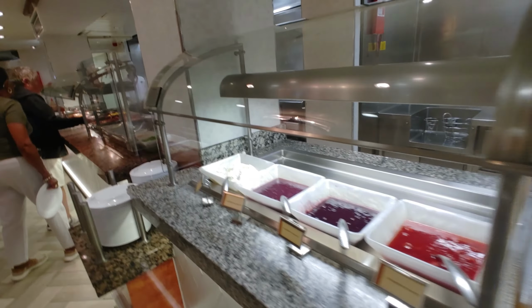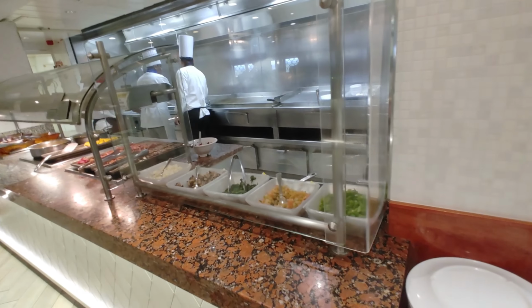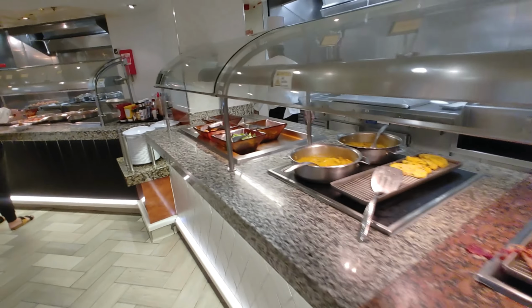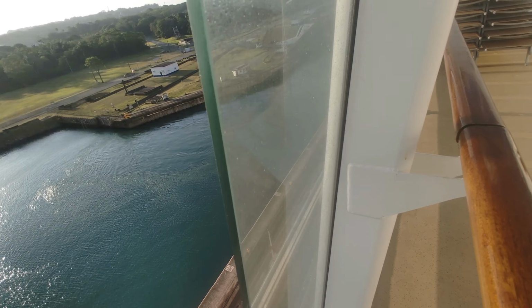So, we're gonna grab some food and take it back to Spinnaker, for us and for my dad. So here's some footage of us entering.